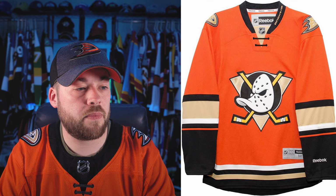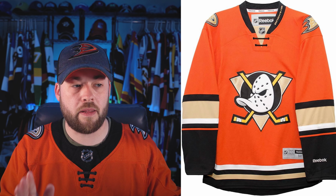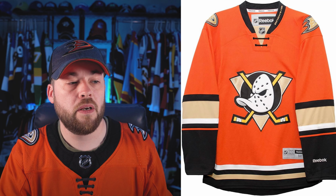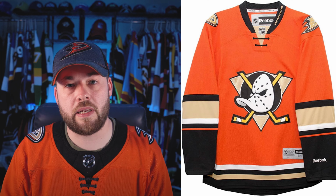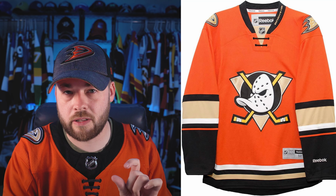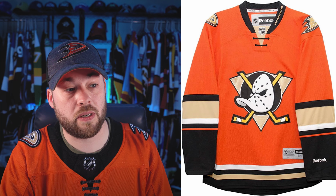Number 3, this is the orange alternate jersey from the Reebok years. Now, I've decided to split these two out, and by they, I mean the Reebok version and this version. So, spoiler alert, the one I'm wearing is number 2. So number 2 and number 3, basically the same jersey. I heavily prefer the neck on the Adidas jersey versus the Reebok jersey. There's some other little subtle changes as well. So I'm going to give the nod to Adidas.